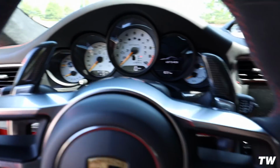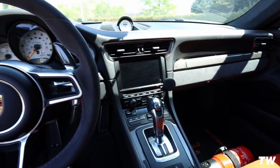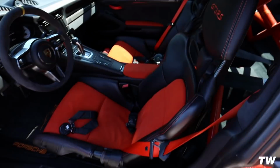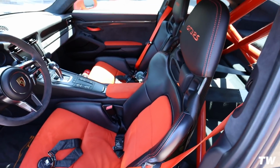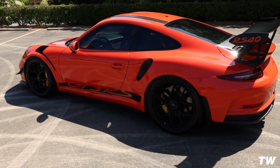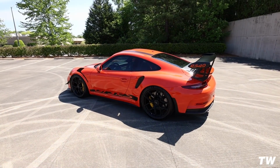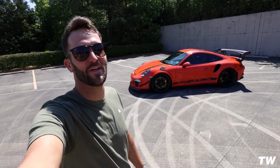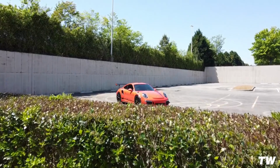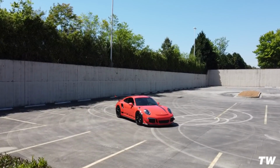Pretty cool carbon paddles on this thing. This thing's modified. It's got some stuff done to it. I love the straps on the doors. And I will say I'm getting used to the carbon buckets. It's a little bit easier to get in and out. The orange is stunning. It is a beautiful, beautiful orange, and it really grows on you over time. What an absolute monster of a Porsche. This is the highest one up on the food chain that we've driven so far.